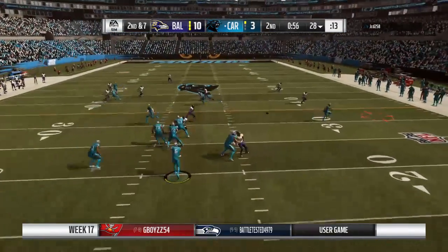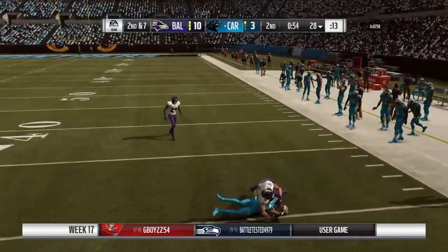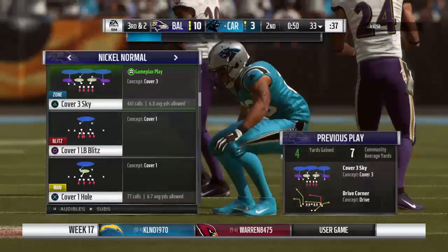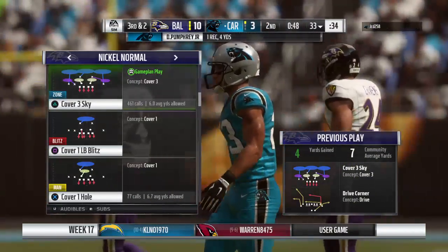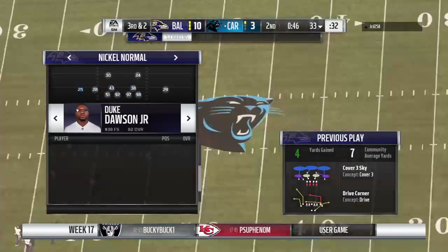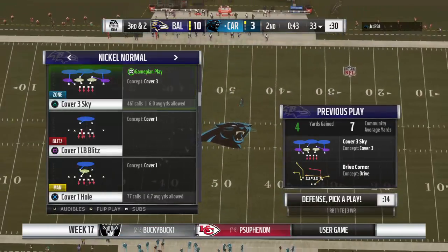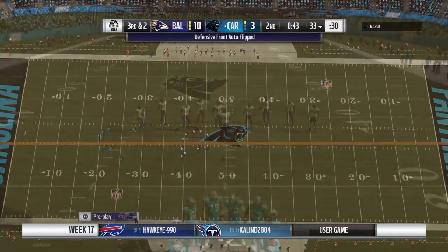Evans now looking to throw on second down. He's going to flip one out here to his running back. And he'll get it up to the 33-yard line. It'll be a gain of 4, and that'll make it 3rd down. I know most of the time when the ball's in the air, you're thinking wide receiver, tight end, but running backs, they can be a big part of any passing offense nowadays.